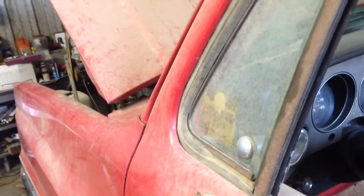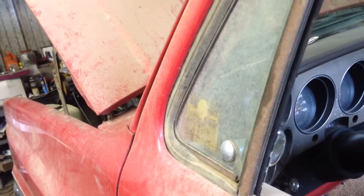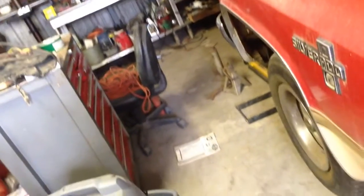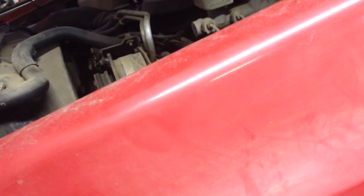The engine runs good. So I think I'm gonna just pull the transmission, tear it apart. If everything looks decent on it, I'm thinking that seal failed and it burned up the clutches, or it started burning up the clutches for reverse.